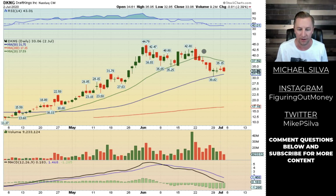As far as the pattern that I see, it is somewhat of a falling wedge that just recently kind of broke out of it right here. Now, I would have liked to see this breakout on high volume to the upside, but it did not do that. So this could be potentially a failing pattern of a falling wedge. But I don't want to write it off completely.